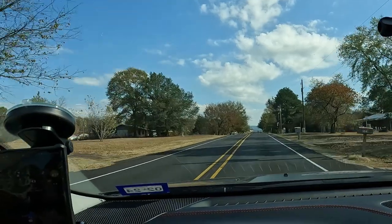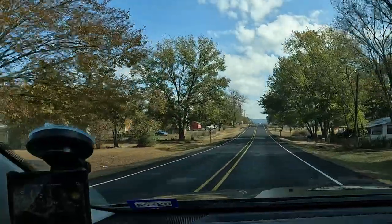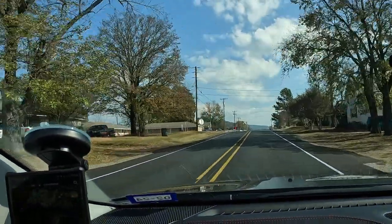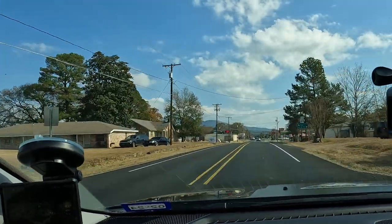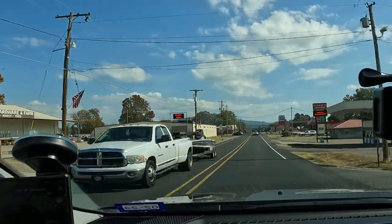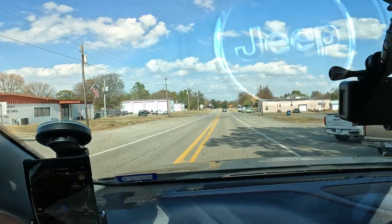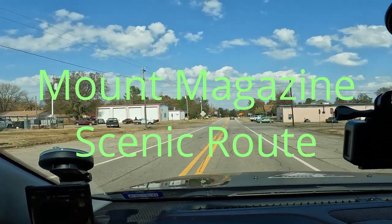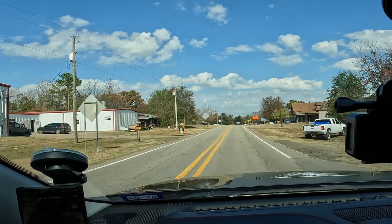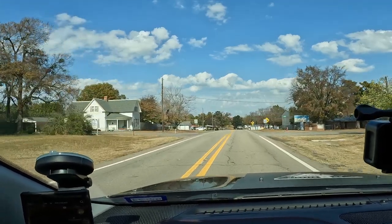In a quarter mile, your destination will be on the left. That'll be the starting point, and then we'll start following the route. This is our turn. Your destination is on the left. This is the beginning of the route. Mount Magazine Scenic Route. We're still in the town of Magazine.